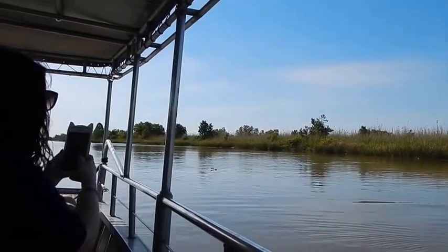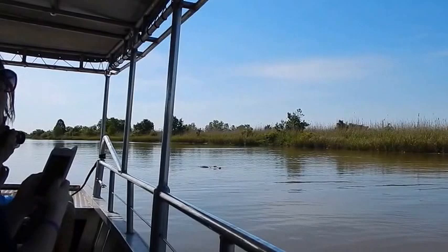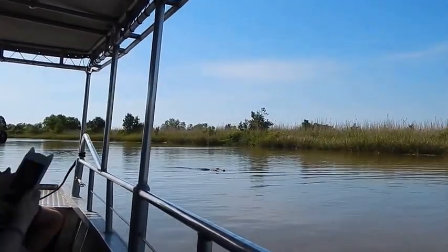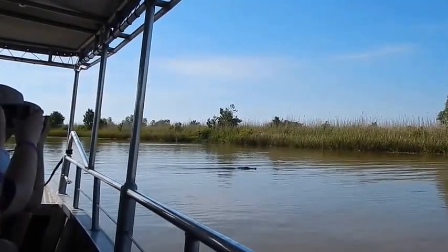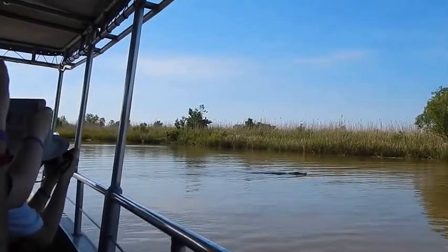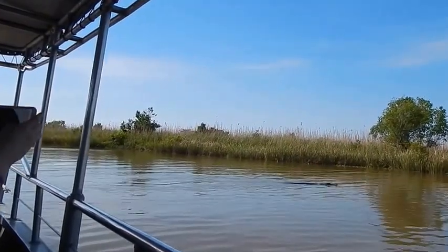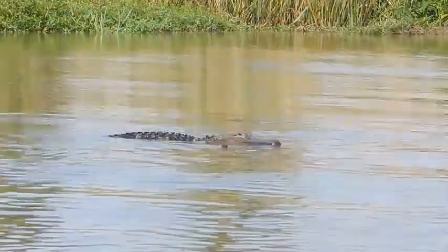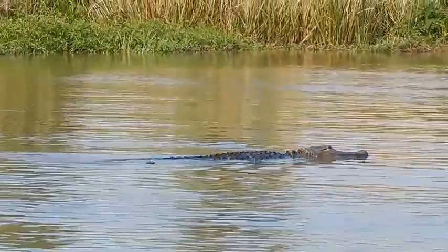Come on, buddy. Come attack us. Come on. You can attack us. Up, up. Don't be like that. You swam all the way out here. Now you're going to turn away. Up. Up. Oh, there's a big one behind. Come on. You should have come over here by now. Stinks.